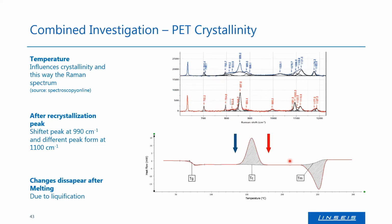So on the top, we can see here the literature for less crystalline example at lower temperature. That's the blue spectrum, and the red one with a higher crystallinity. And what we can see there is they are not so big changes, because of course it's the really same material, but the movement changed, and through this we have a shifted peak at around about 990 per centimeter and a different peak form here at 1100 per centimeter. And of course after the melting, these changes will disappear again, because then of course we have a different crystallinity here after the melting.